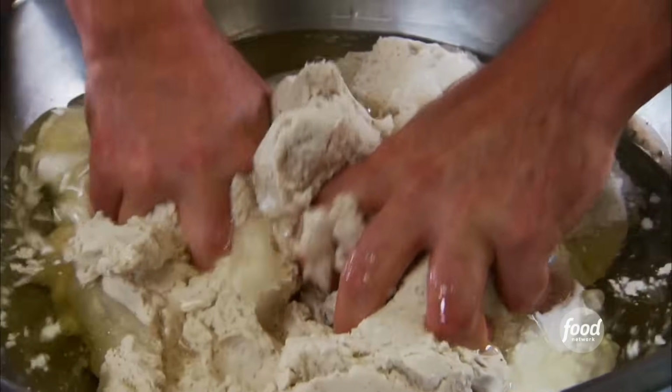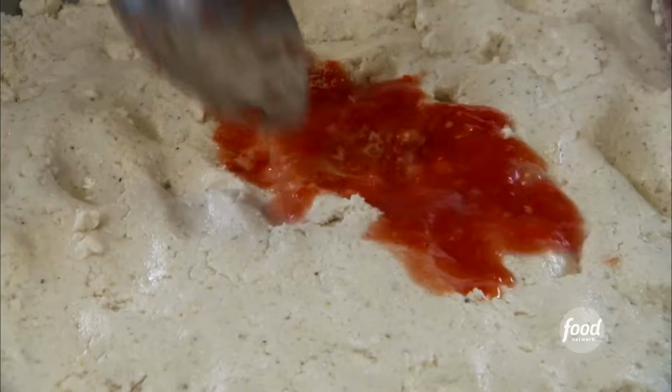How many tamales will this make? 70 tamales. About 70? We add some red salsa. Okay, so we mix all this up and then we start building tamales.